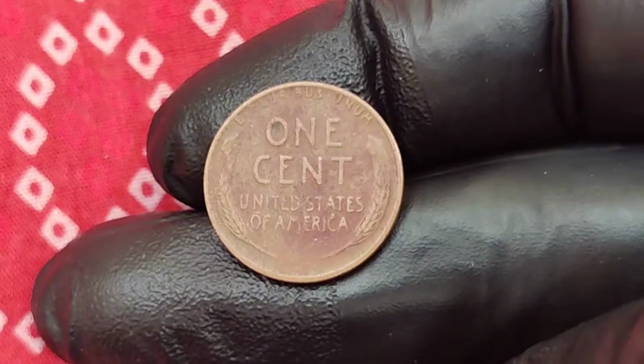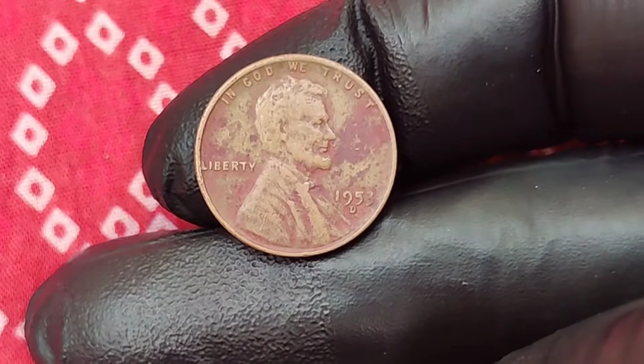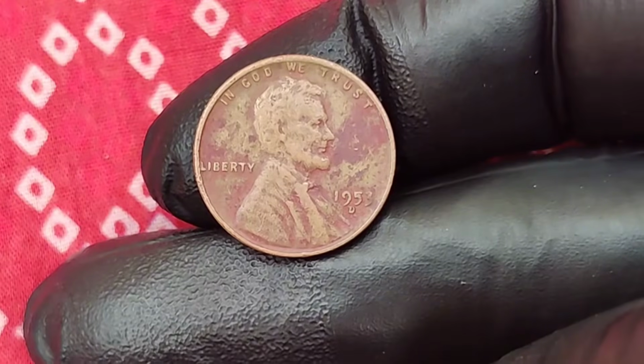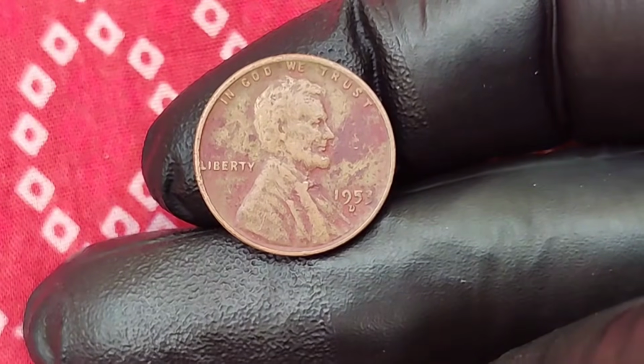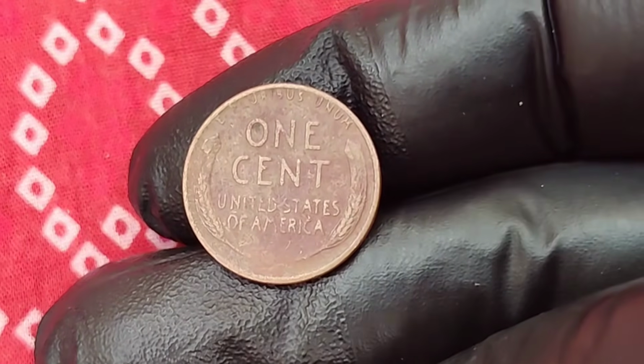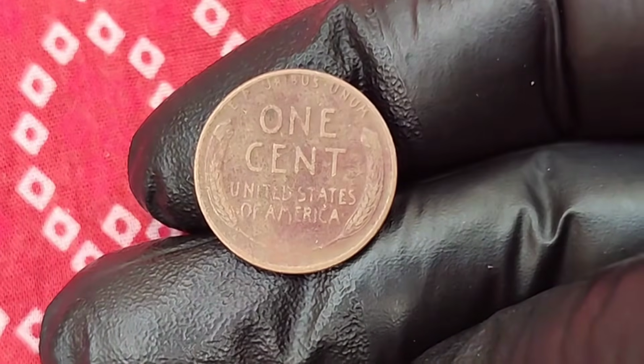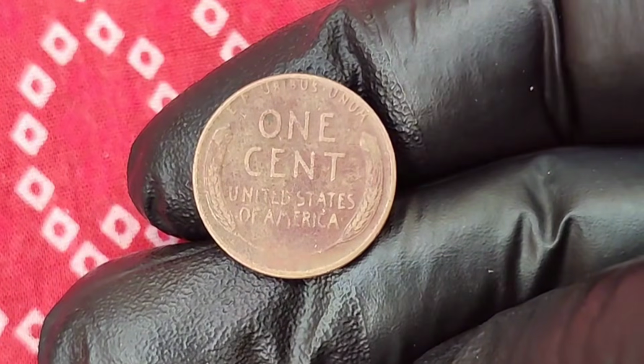This is the story of the 1953 Lincoln Wheat penny with the D mint mark, a coin with a gray shade, a quiet glow of history, and a spirit of survival that makes it one of the most sought-after relics in American numismatics today. The 1950s were a time of change, the dawn of rock and roll, new cars on American highways, and hope filling every home.